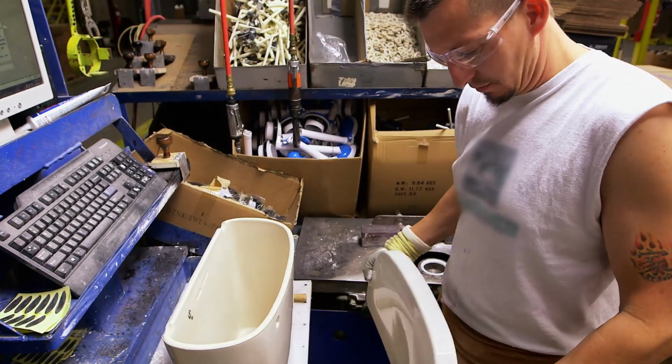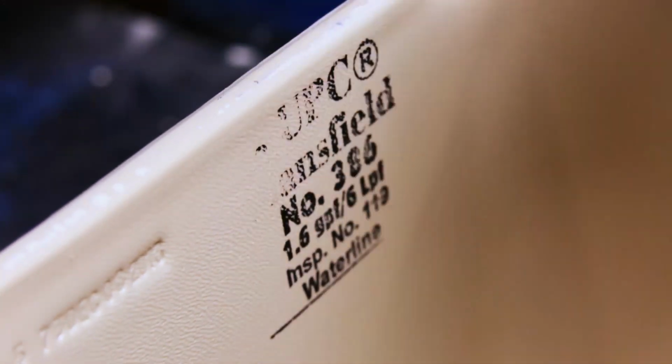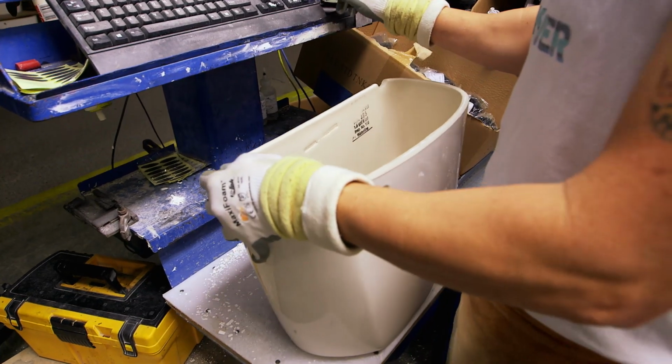A simple test determines that the china is strong. Then a stamp brands them for life. A proud moment for any toilet manufacturer, I'd imagine. Like watching your kids graduate. There's two levels of being proud. One has to do with kids, the other has to do with toilets, but no.